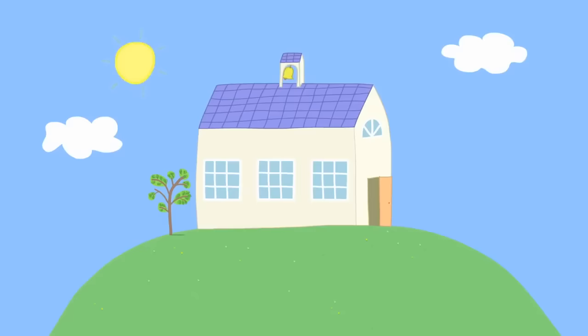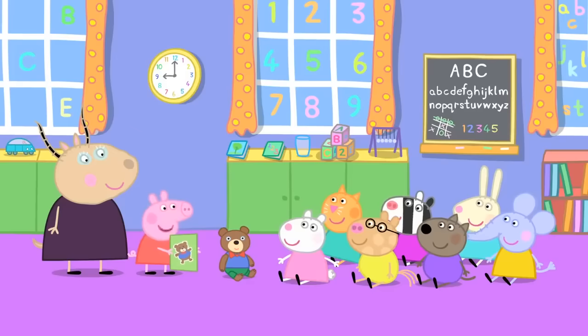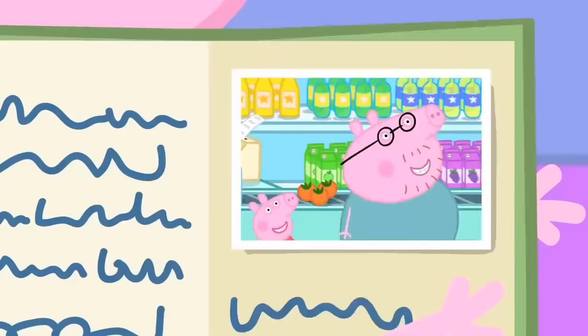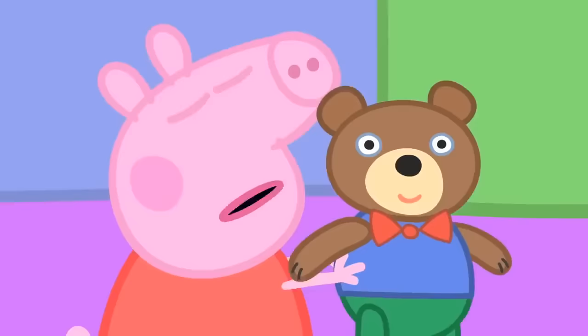Peppa is showing her class Teddy Playgroup's photo album. I was worried that Teddy Playgroup wouldn't have an exciting adventure with us. Then luckily, my daddy lost him at the supermarket. But we found him again in the shopping. Ooh. That was an exciting adventure. Yes, it was.